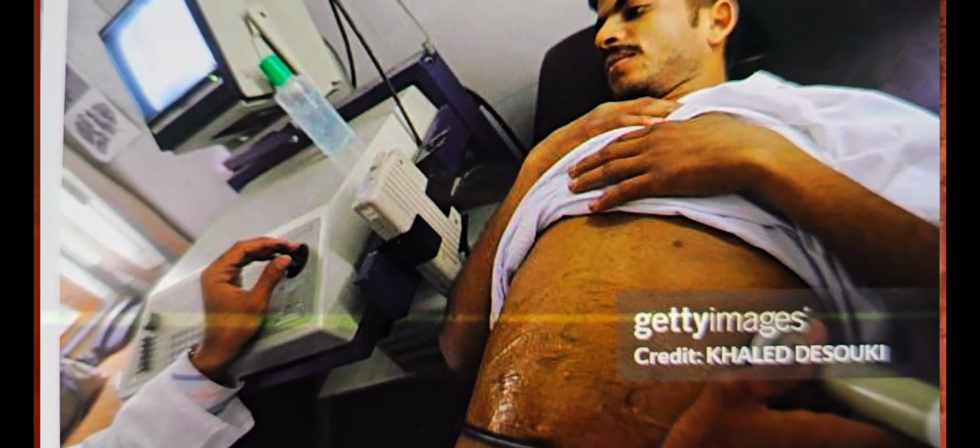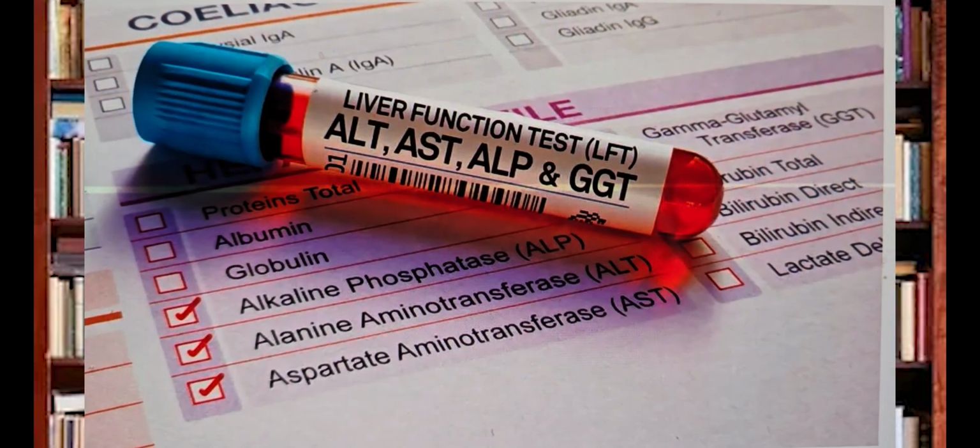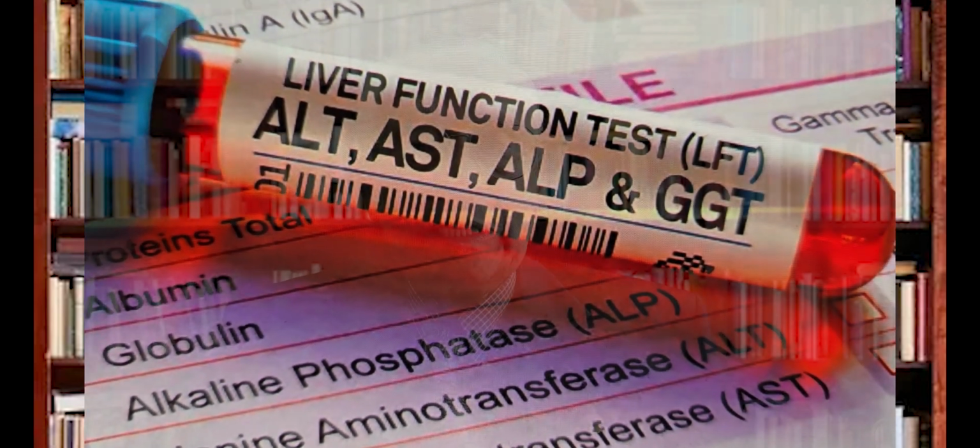Now let's discuss elevated liver enzymes and liver health. Elevated liver enzyme levels can be a sign of severe liver disease. Still, they can also occur with mild temporary illnesses. Symptoms of liver disease may not be present until later stages of severe disease. So, elevated liver enzyme tests are sometimes the first indication of potential liver damage. Further testing is often required to determine the cause of elevated liver enzymes.